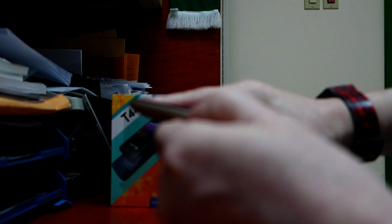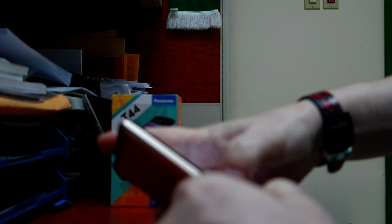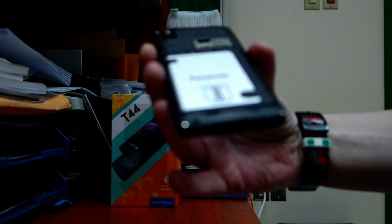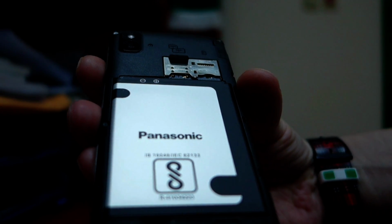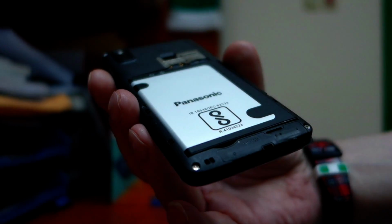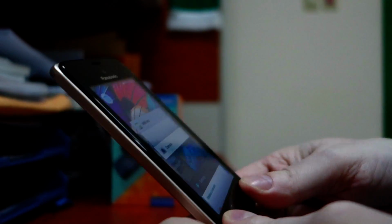Now of course, the clip-off back, let me show you, it's relatively easy to remove from the corner. You just unclip it here and then you will see your replaceable battery if you want, and then here is the SIM card slot, dual SIM, and the SD card slot. So relatively easy, pretty simple, and then it will just slip back on again.